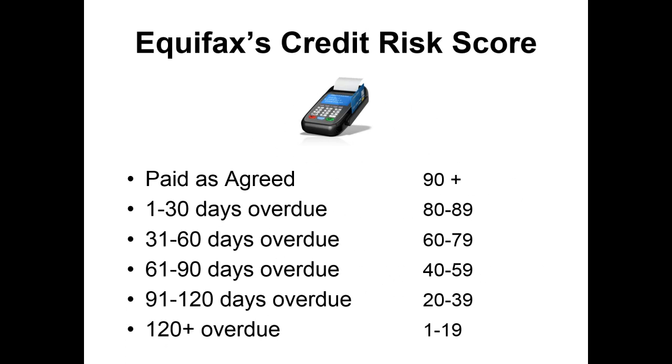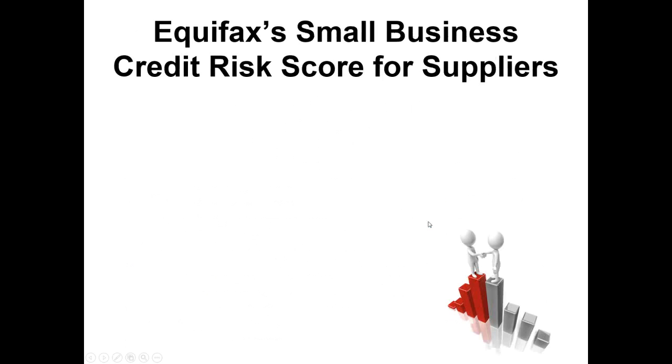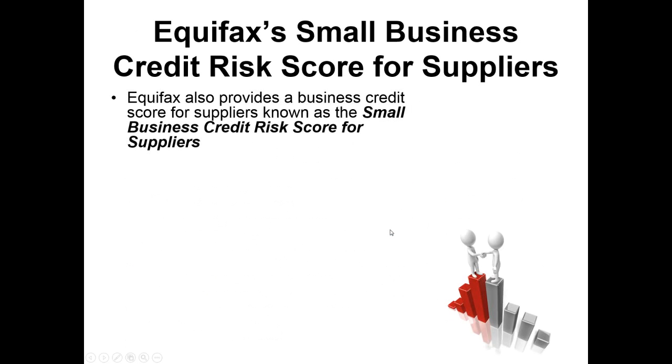You could get a good score in 30 to 90 days just by getting an account and paying the bill. It's crazy. It's so easy to get good business credit scores with D&B and Equifax. So here you go. Simple breakdown. How you pay your bills determines your score. Simple as that. So they also have a risk score for suppliers.